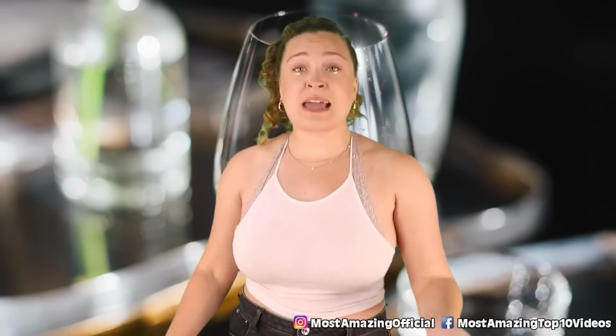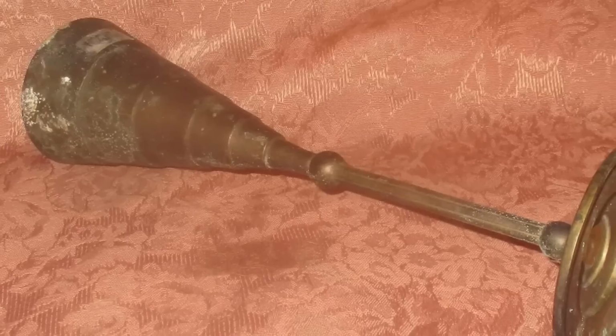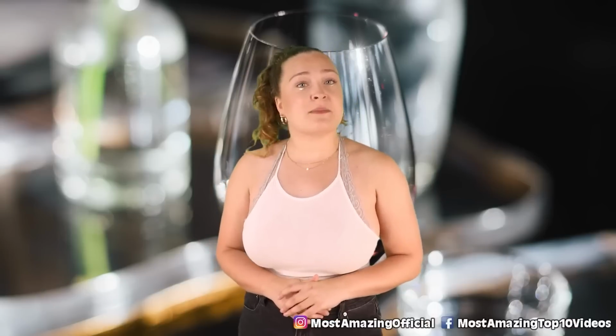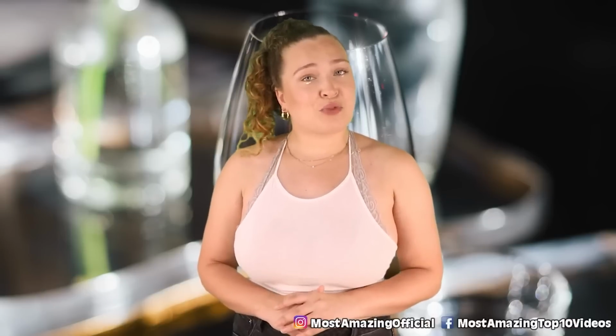Who knows? Either way, here's the real kicker. This goblet was of course for sale on eBay because why not? And the seller was claiming that it has an amazing energy to it. Okay. What kind of energy?